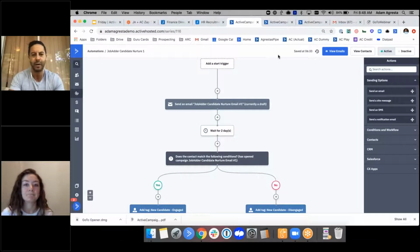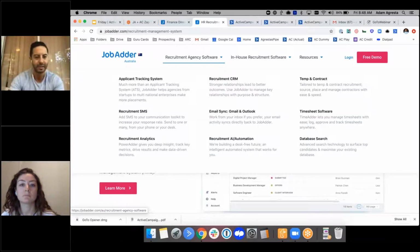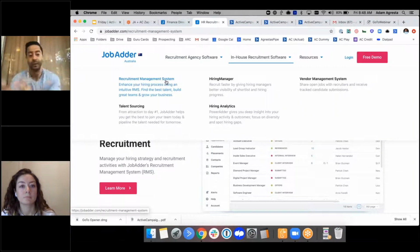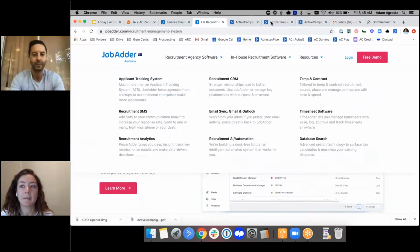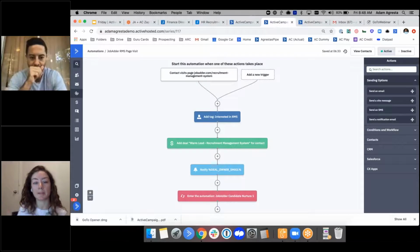If you're not doing this, there might be candidates going onto your site, looking at particular jobs, clicking on pages, and you don't have anything in place to not just track them, but to nurture and automate. This takes everything to a whole other level. Yeah, and that's action or intent based. That's what I like about it. So I think there's kind of two ways.